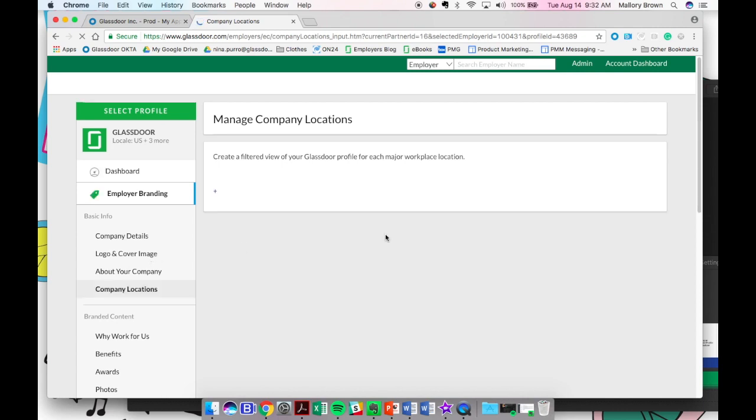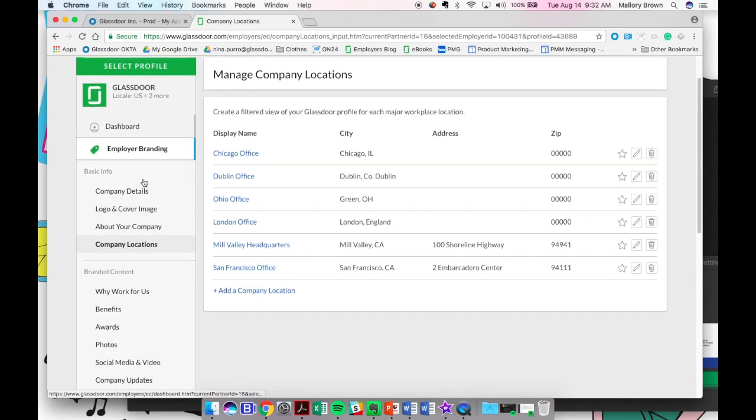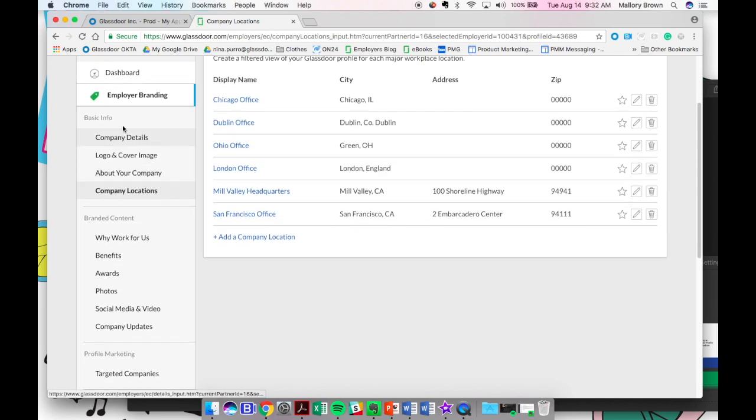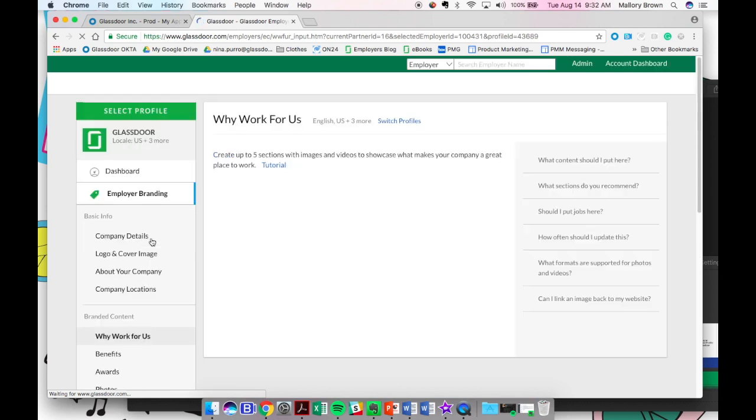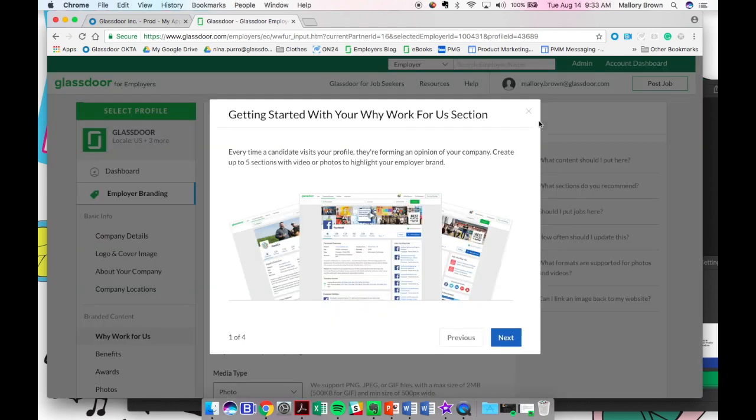Company locations is next. So if you have multiple offices, you'll want to add those details here. And then after you've completed all of this basic info, we'll go to the branded content area. So this is the Why Work For Us section. And here you can see a little tutorial if you need some guidance on how to complete this.